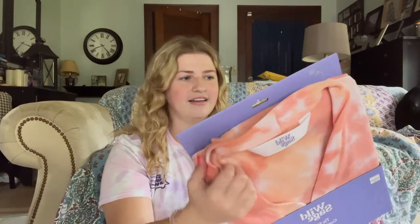Next, I got this tie-dye bathrobe. And I'm usually not a robe person because I hate when it's thick on your neck and you feel like you can't brush your hair. But this one's really thin, so I figured it would be nice in case anyone's here, or next year when I live with people and there isn't a bathroom connected to my bedroom. That's good to walk around the place in, depending on who you live with.